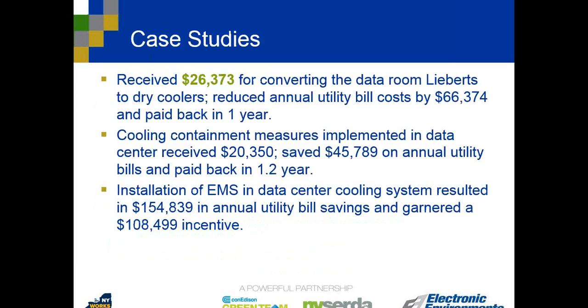Next slide, please. So here's just a couple of examples of case studies that we've done and successful projects that have come through our program. So the first one, we were able to convert data center Lieberts to dry coolers at a hospital university, and they received about $26,000 from us for doing that, and they reduced their utility bills by about $66,000, and it paid back within a year. So that was a very successful project.